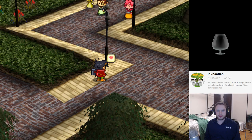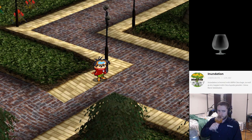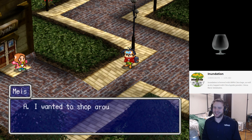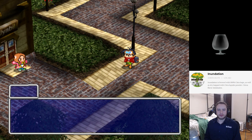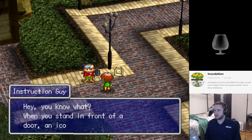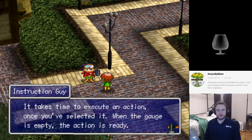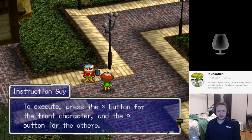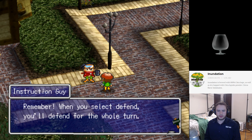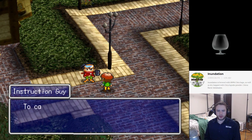Oh yeah. Paradise. This is paradise. That's where we are. That is hilarious. X for the front, circle for the others. That's interesting. Defend the whole turn. Cancel commands before they are executed. Do it at any time before the turn is over. Got it.